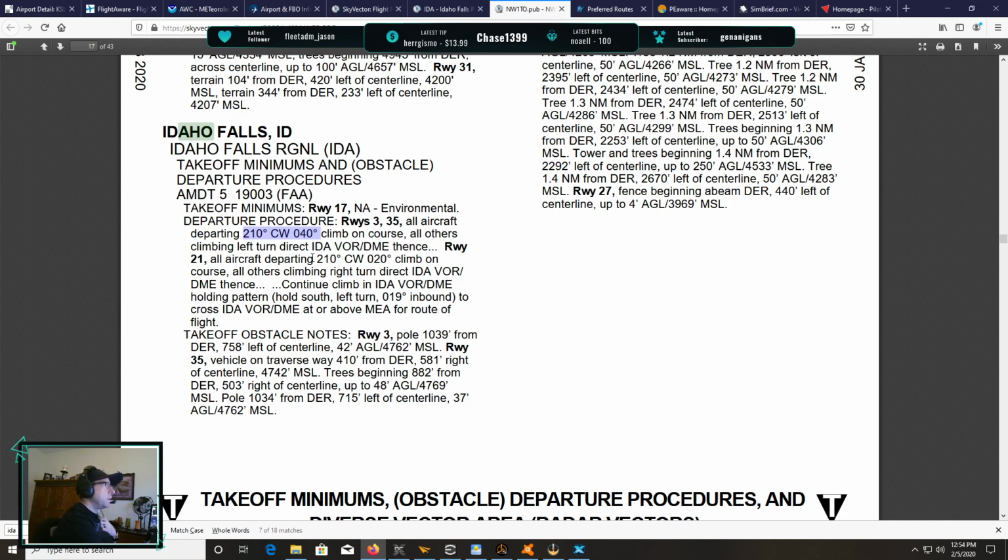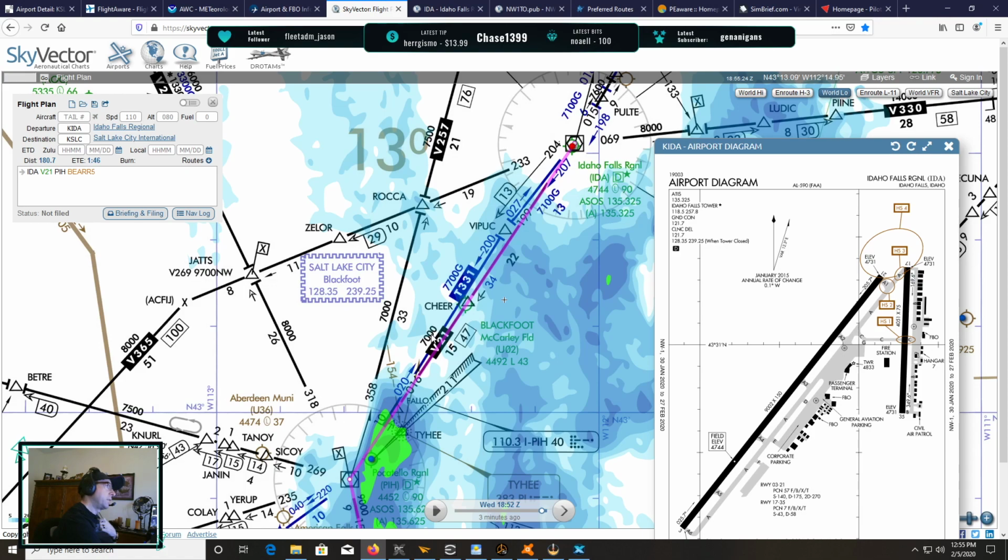Runway 21, same thing applies, except they would depart climbing right turn direct to Idaho Falls. So we're going to do a left turn because we're using runway 3. And then you continue and climb in a holding pattern south of the Idaho Falls VOR with a course heading of 019 or inbound to the VOR and hold. And so you keep circling in that hold until you get to MEA for route of flight.